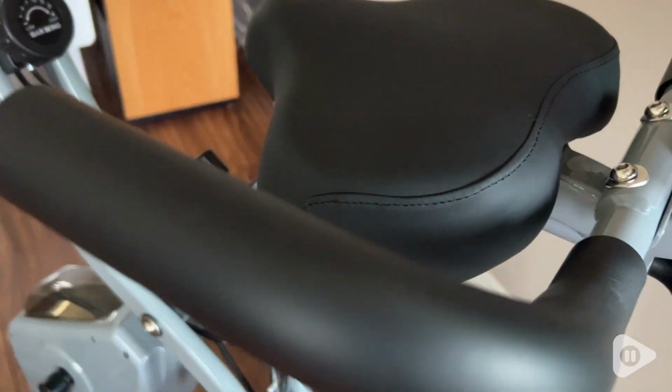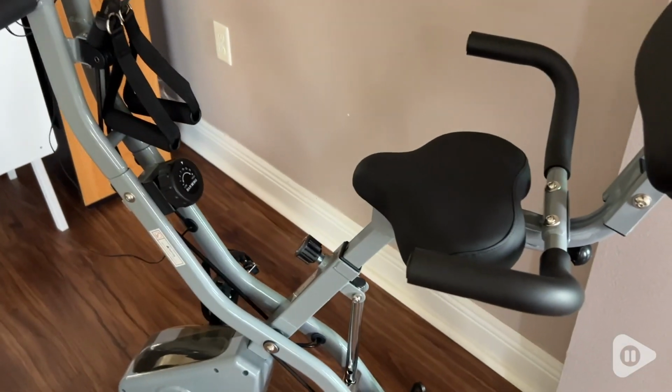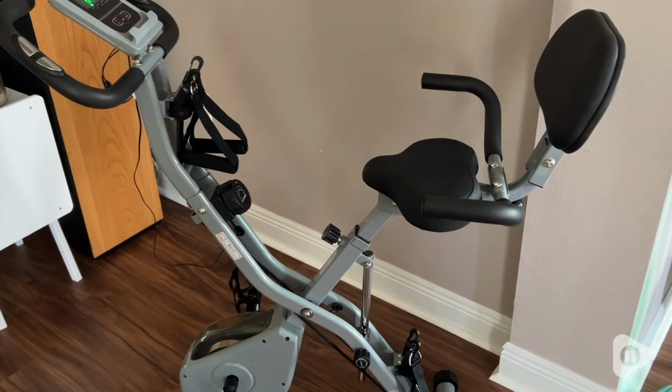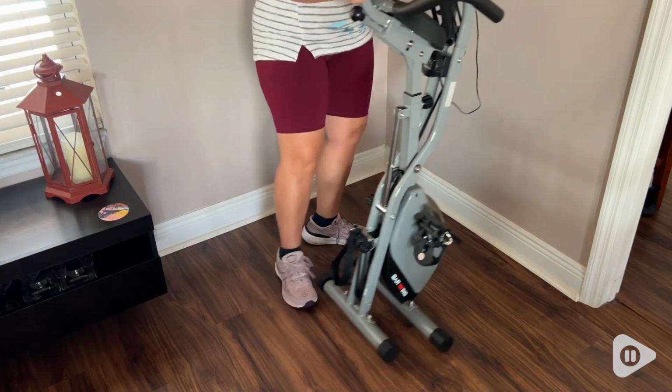So don't let bad weather or lack of space stop you from getting a cardio workout. This folding stationary bike has everything you need to stay active. It's stable and dependable, but takes up a minimal amount of space.